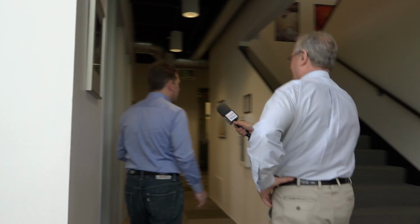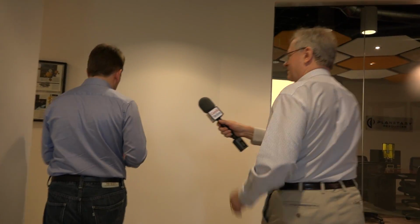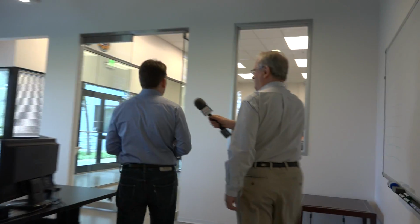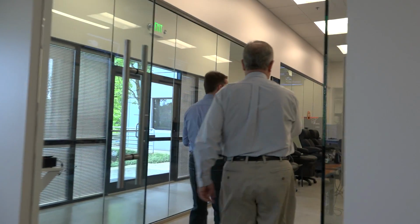So we have here in Redmond, Washington, all under one roof, our engineering, our operations, our manufacturing, as well as then the ability to talk to the spacecraft once it gets up into space. So we're walking over now, around into our operations area. And in our operations area, we have Brian and Brian.